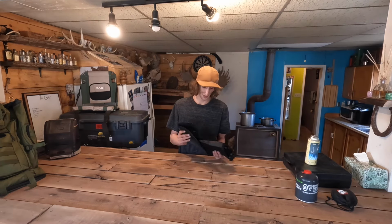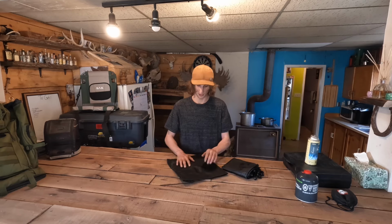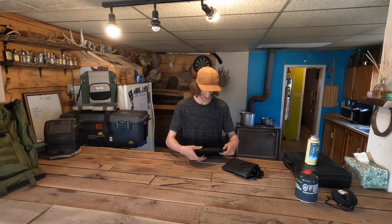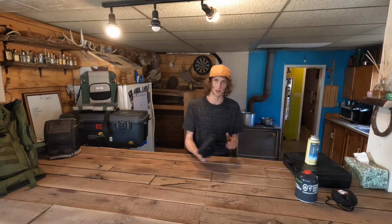And then to store everything in our bags all nice and everything, we have a ton of these little kind of stuff sacks, all different sizes. And you just put your stuff in there, zip it up, and then everything's organized inside your bag. Everything's not loose, flopping all around type of deal. And yeah, so we got quite a few of those, all different kinds.